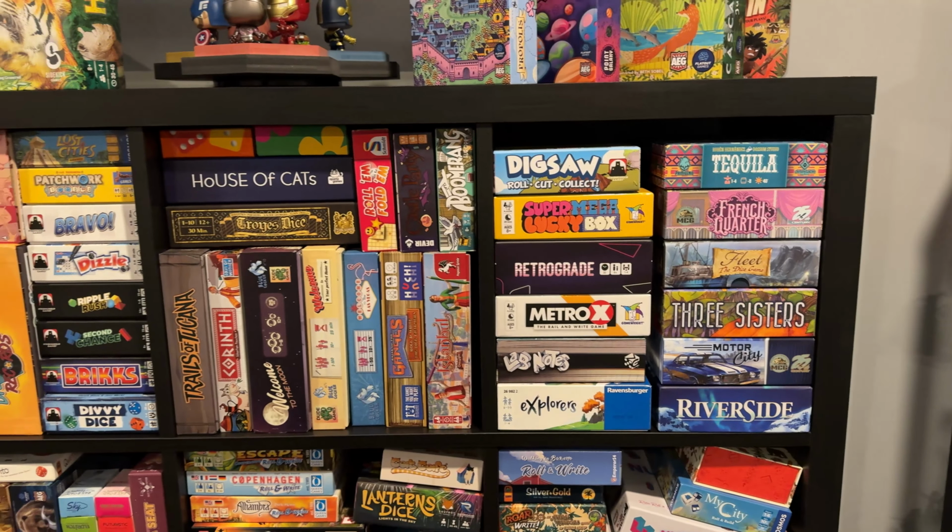Essentially, if a game is messily somewhere, we'll put it here, and then we'll deal with it and find a place for it where it belongs on the shelf. There are also really fun component boxes with a bunch of random knickknacks if we ever decide to prototype or make our own games.